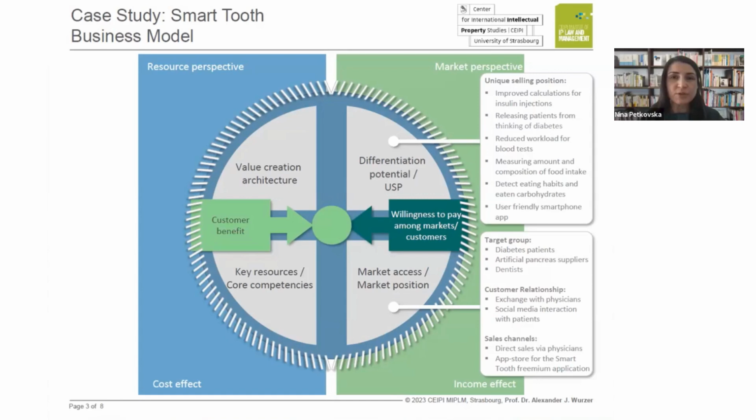How are we going to create a customer relationship? Exchange with physicians, social media interaction with patients, and the sales channels, of course, direct sales via physicians, because they are the first person that the patient is connected with, especially with the insulin disease and condition. And the App Store for the Smart Tooth freemium application. So we will be in constant communication with the patients.